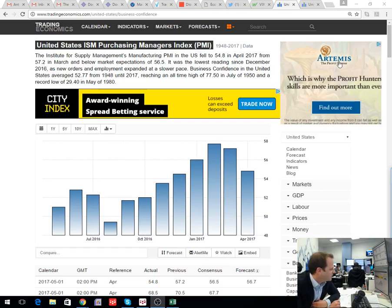The ISM manufacturing numbers came in a little bit disappointing, 54.8. We had quite sharp drops in the employment component. We had a drop in the new orders component as well, so a little bit disappointing, but as you can see, it's still pretty punchy. Anything above 54, anything in the mid 50s is very healthy.